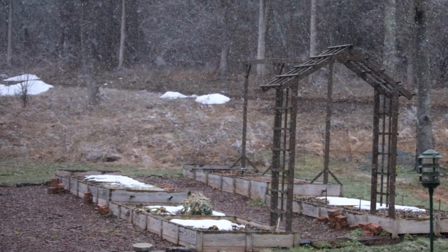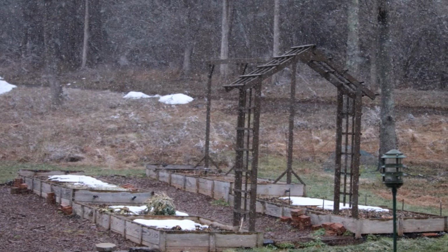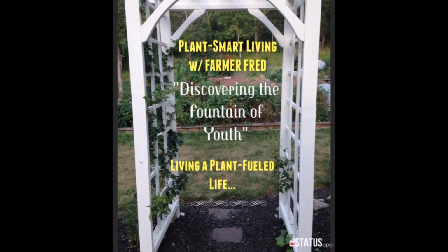Let me encourage you to maybe think about starting your own vegetable garden. I wanted to show you some pictures from last year's garden and maybe give you some tips and ideas.